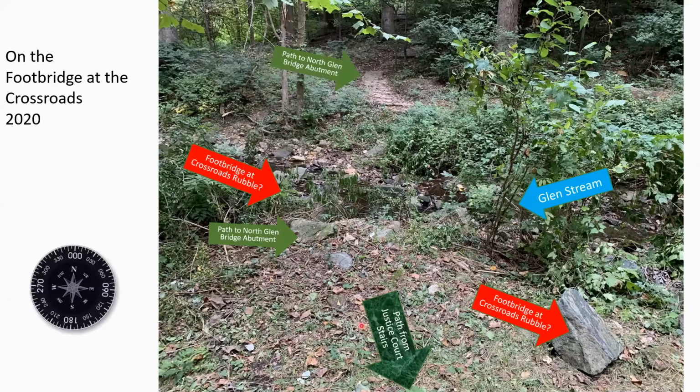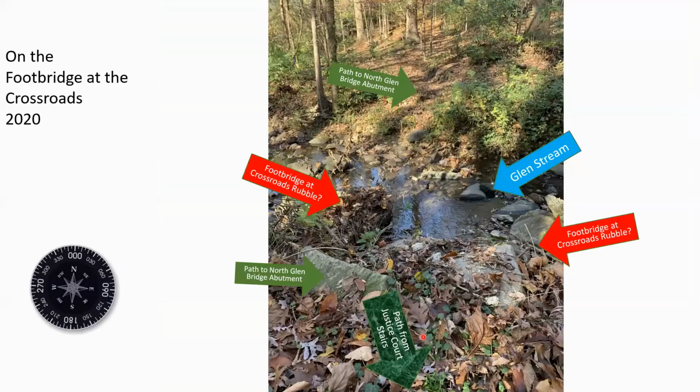Now today, having cleared this out, walked a little closer to the stream there, you can see rubble from a footbridge, chunks of stone that look like they could have also been a part of a footbridge. And then there you can get a good look at the path to the North Glen Bridge abutment heading up that direction across the stream. Even closer, we're into the fall now, so the path to the North Glen Bridge abutment is covered with leaves, but you can see the stream, you can see more rubble from the footbridge.